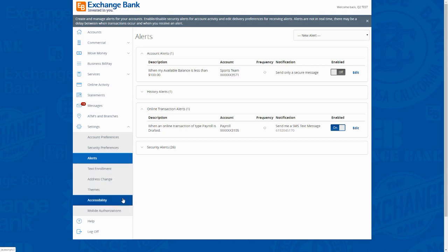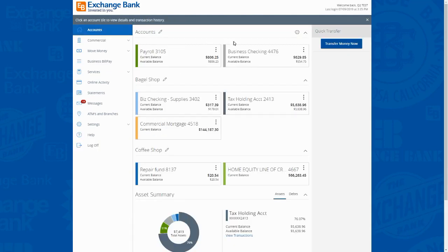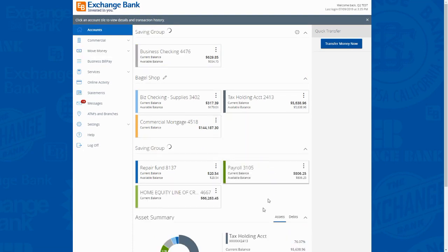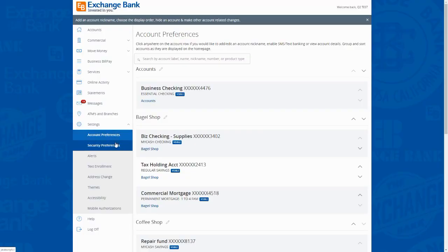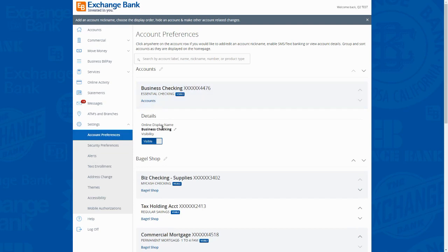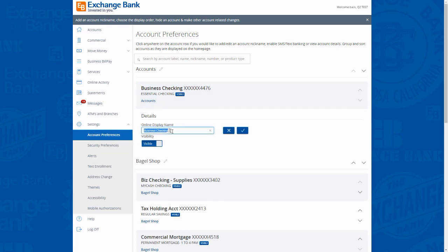I know I covered a lot, and this is a lot longer than I wanted it to be. But again, I'll take us back to this home screen. We gave you a great overview of how you're going to find your account information, grouping accounts the way you want them. If you ever want to change these nicknames, what you're going to do is come down here to settings, account preferences. Excuse me. Let's say you don't want to call that business checking anymore. Click right here, and you can change that label to retirement fund or whatever you want.